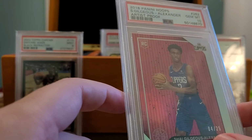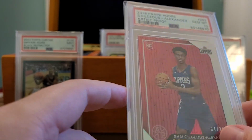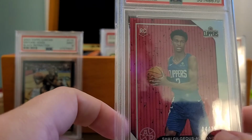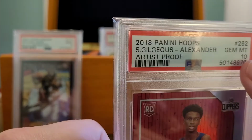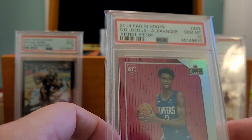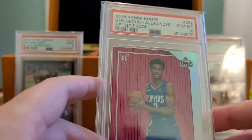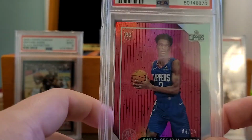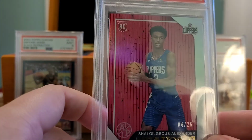And these Hoops parallels, I've noticed, when they add this extra shiny foil to these Hoops cards, oftentimes it feels like they are very difficult to grade as a perfect 10 in PSA, or 9.5 in BGS, or 10 in SGC. And so when I saw this as a Gem Mint 10, I figured, oh wow, it's probably one of a kind. And I looked it up, and sure enough, it is. This is a Pop 1. This is the only PSA Gem Mint 10 version of this card.